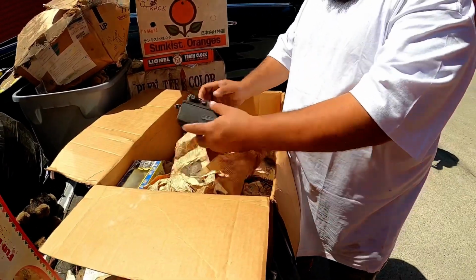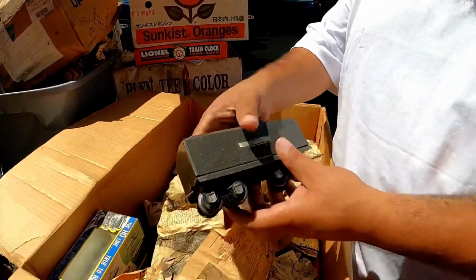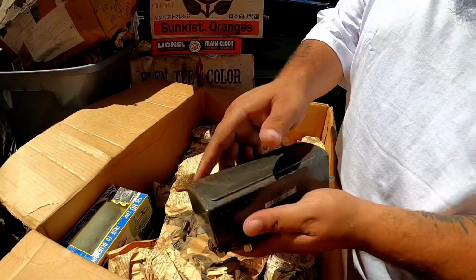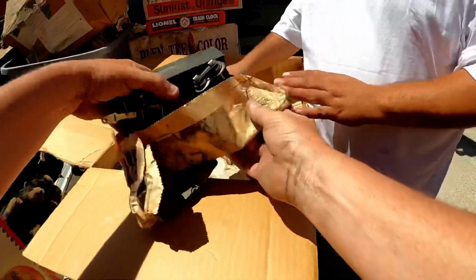Ooh. It's the one that goes behind the locomotive. Ooh. Lionel, that's the Lionel. Whole engine in there, everything. That thing is heavy. It should have a locomotive. It goes behind. I'll wrap it up and grab the next one. Teamwork makes the dream work.